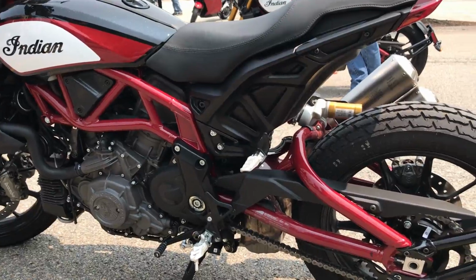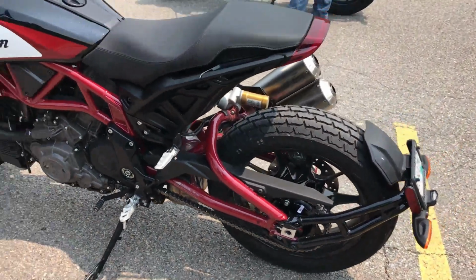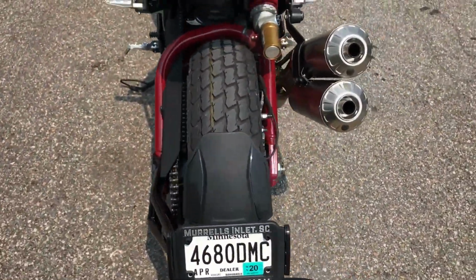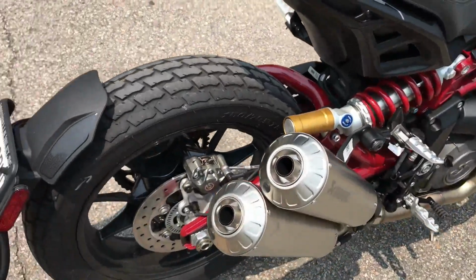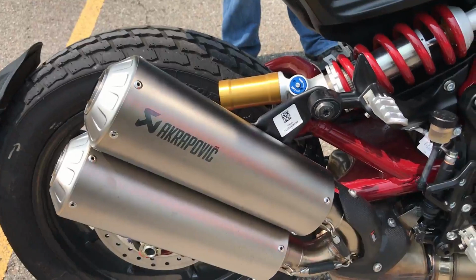I hope you guys enjoyed it. I hope you kind of got to feel out what this bike would be like to actually ride it. And you could go to your local Indian motorcycle dealer at any time and demo this bike. You just have to make sure you have a motorcycle license and some protective gear. So if you're interested in this bike, I would certainly go check it out.